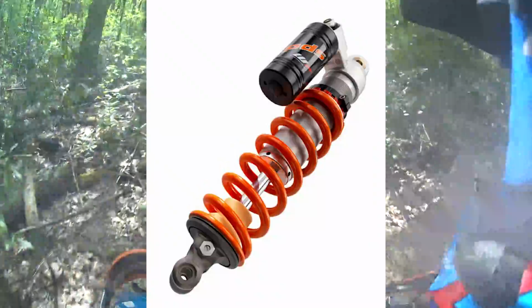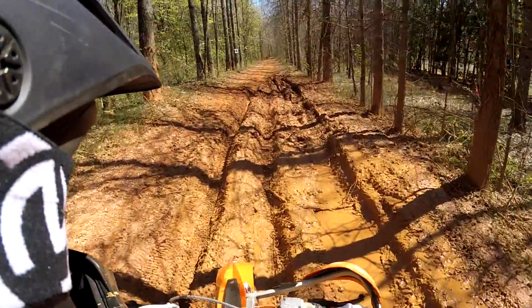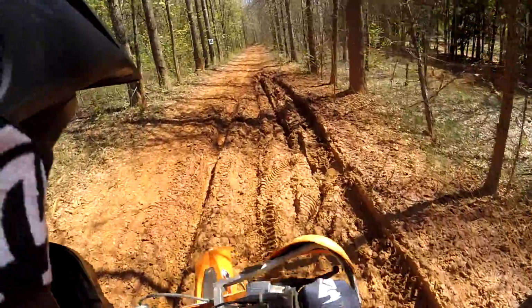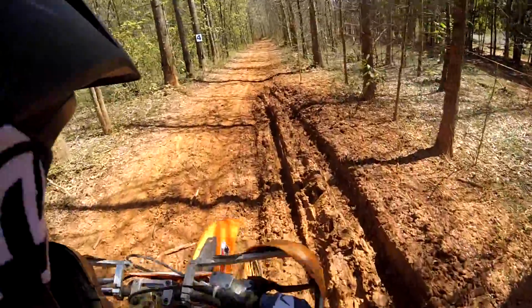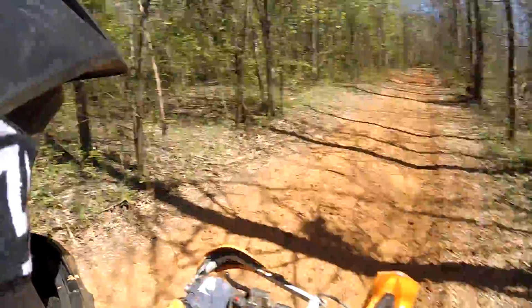The 200XC has WP forks up front and a PDS rear shock in the back. It has amazing ground clearance with the PDS, so you can ride over about anything with no worries for scraping or dragging. Overall, this bike is surprisingly capable and really fun to ride.